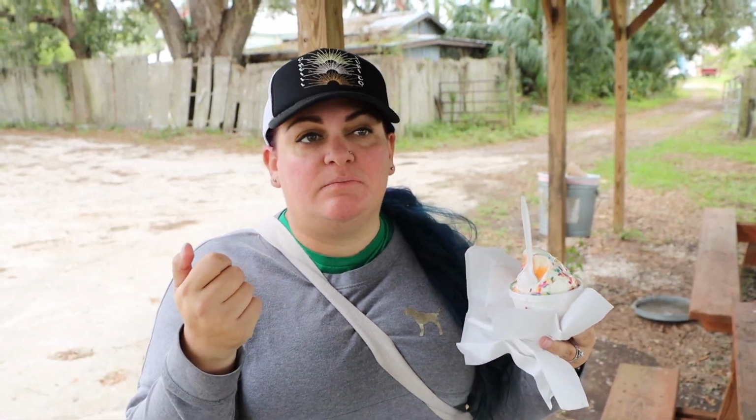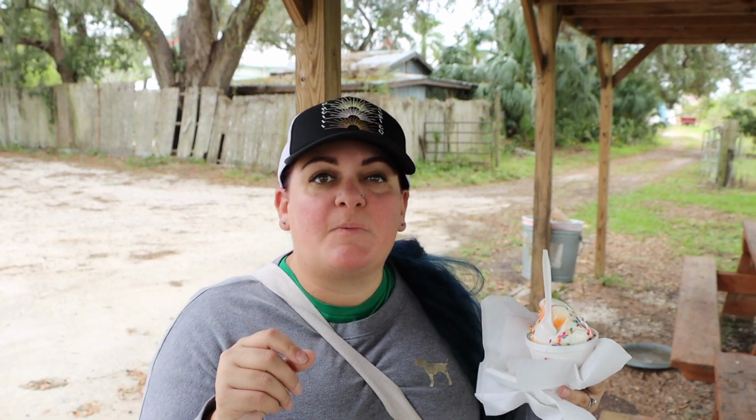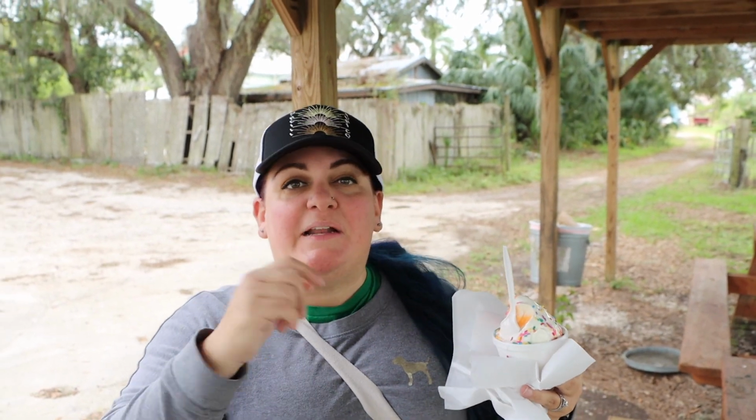It reminds me of the orange Dream Pops that we had as kids. Yeah, it was orange sherbet. Yeah, it's really good. It was 10 out of 10.